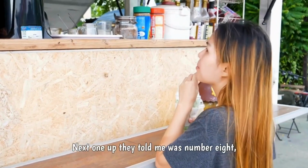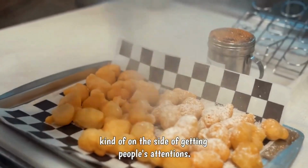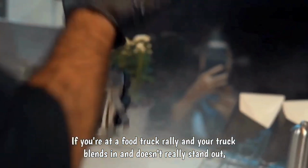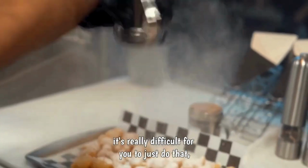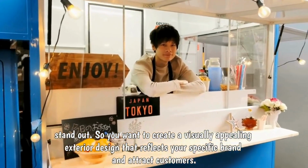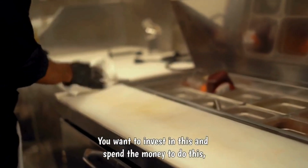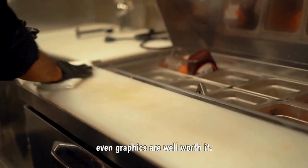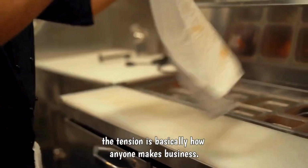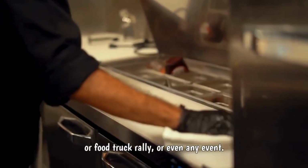Okay, next one up they told me was number 8, exterior design and branding. This was something that was kind of on the side of getting people's attention. If you're at a food truck rally and your truck blends in and doesn't really stand out, it's really difficult to stand out. So you want to create a visually appealing exterior design that reflects your specific brand and attracts customers. You want to invest in this and spend the money, because professional branding, signage, even graphics are well worth it. They're going to draw people's attention, and a lot of times attention is basically how anyone makes business nowadays. You've got to get people's attention when you're at a food truck event or food truck rally or even any event.